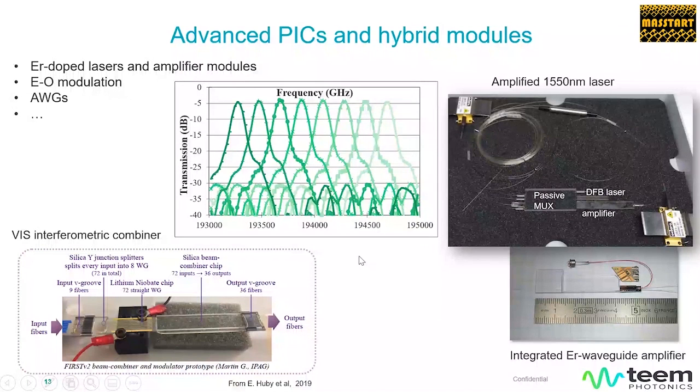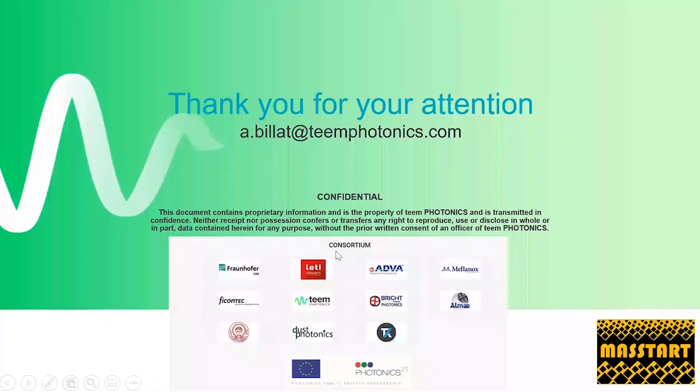And with this, I would like to thank you for your attention. Thank all the partners within MASSTART. It's actually very valuable for Teem in terms of applicative knowledge and access to high-end technologies and skilled partners on this project.